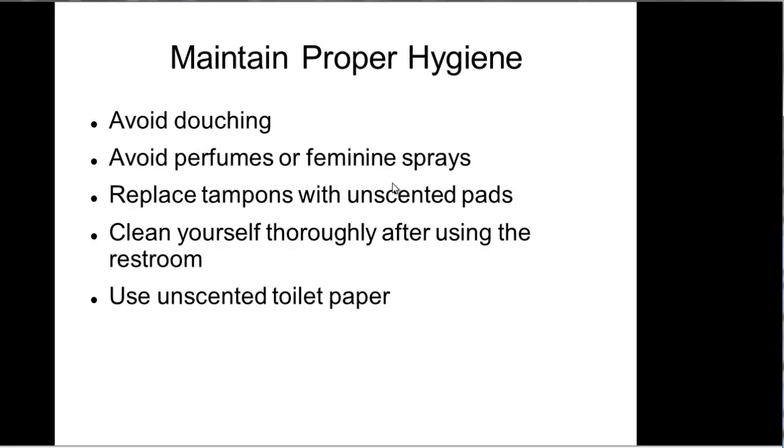Don't use perfumes or any feminine sprays. You may get irritated in case you use products with artificial scents. So therefore avoid putting on perfumes or sprays, especially in your intimate areas. In case you want to use a similar product, you can search for a spray that contains just water and essential oils. But avoid anything which contains artificial scents.